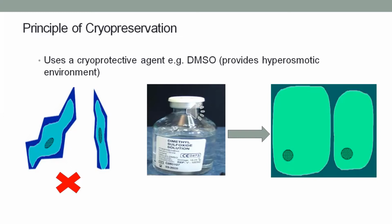Otherwise, if you put them at a temperature of minus 150 Celsius, then you expect the cells to shrink and die. So what we do is add a cryoprotective agent, most commonly dimethyl sulfoxide or DMSO. And this reagent provides a hyperosmotic environment around the cells, preventing them from shrinking as they are placed in a cold environment.